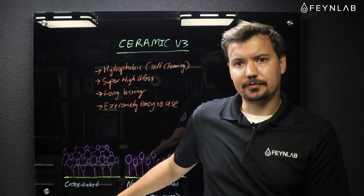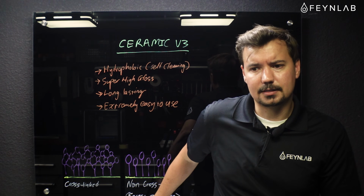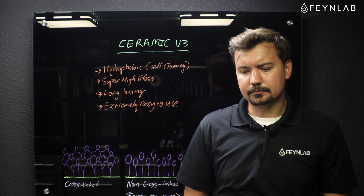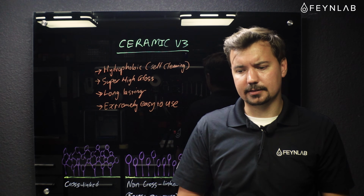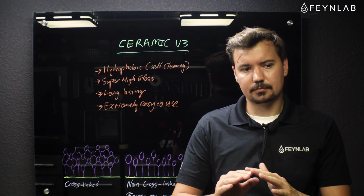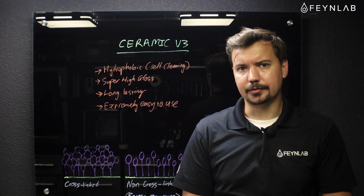So FEYNLAB Ceramic V3 is really based on cross-linked technology, like most of our stuff. The only benefit that you get from non-cross-linked is you get this nano-imperfect surface, which is extremely hydrophobic. You get good self-cleaning, but you don't get the film build. And also, if you have a really keen eye, you'll notice that this non-cross-linked, or the forest structure as I like to call it, is never as clear as cross-linked. It always has a slight haze on the surface. It's very, very small, but if you have a keen eye, you can see it.